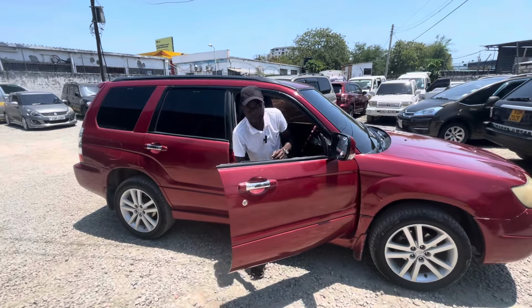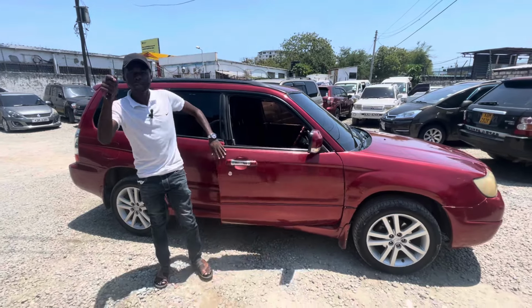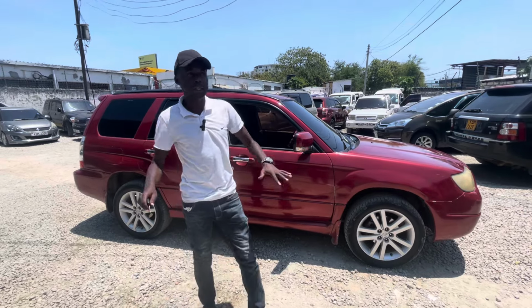Patash Motors behind the camera. Guys, today everybody must own a car. Naonyesha locally used cars zenye ziko. Hey, sijui price hata nisemaje.